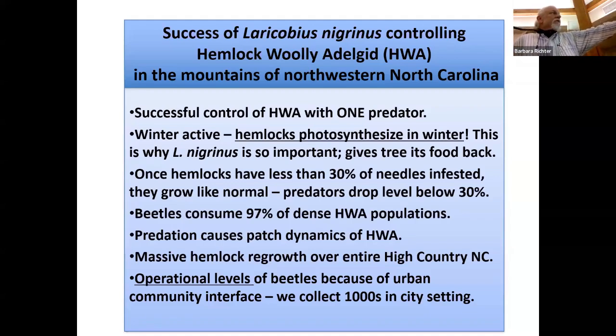We have massive hemlock regrowth over the entire high country. The very first thing that started happening after we had dieback and we put these predators out, we had this thing we call feather dusters. All the trees just started making these crazy needles and everything, and it was so cool. And the leaders on these things would be almost a foot long. And we have something in Christmas trees we call triple flush, which means they grow out, they grow laterals, and they grow out a little further, and that's called triple flush. So we would see that, okay?